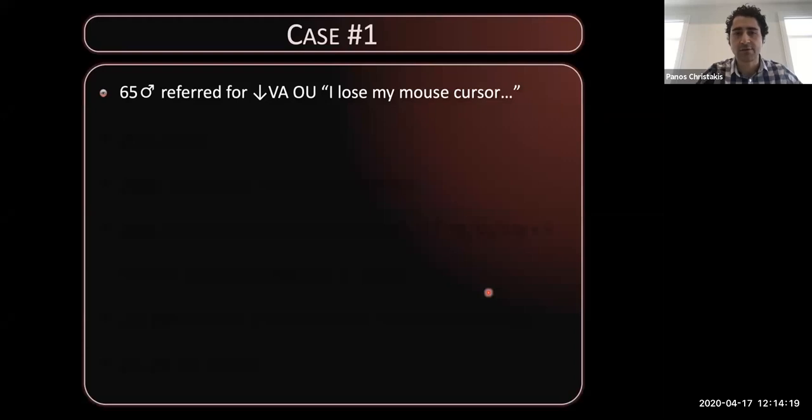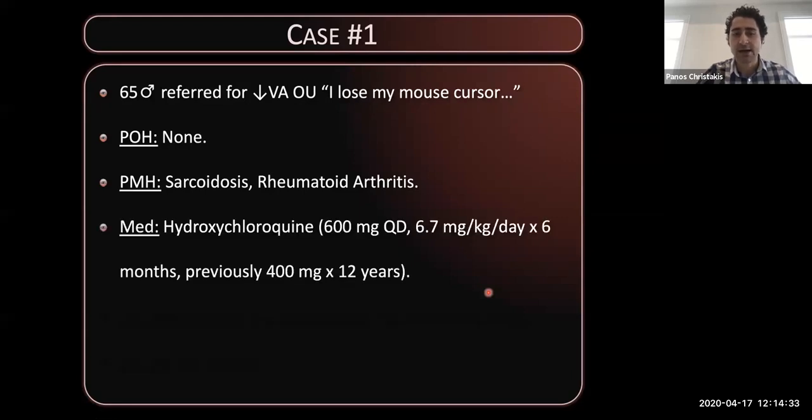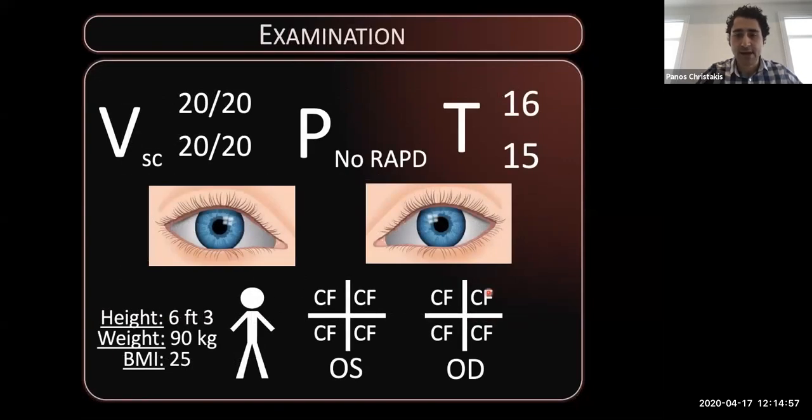So we'll go through the first case. These are all real cases that I've seen in the last 2 years. It's a 65-year-old gentleman who astutely noticed that he loses the mouse cursor. He has sarcoidosis and rheumatoid arthritis and had been on hydroxychloroquine for many years, 12 years of 400 milligrams, and then a few years at 600 milligrams per day. His dose initially was 6.7 milligrams per kilo per day actual body weight. He was a non-smoker, with no other significant health history. He was 20/20, a 6'3" gentleman, 90 kilograms.